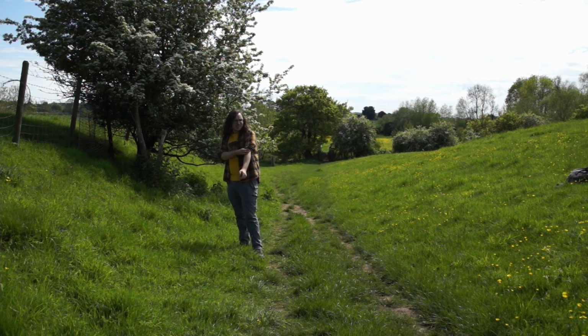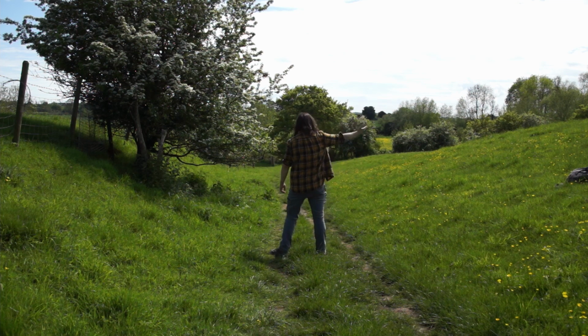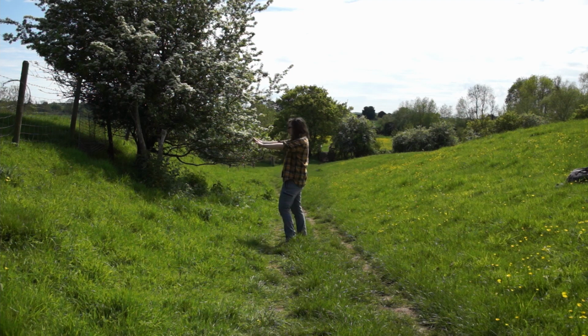History review. We're still in Wappenbury, and as you can see, there are two ridges, one here, and another ridge further on. This is still within the bounds of the Iron Age fort, so as far as I can tell, these are part of it. I can very much see this ridge here, which I'm not sure you can see as well on camera, but don't worry, there'll be shots.